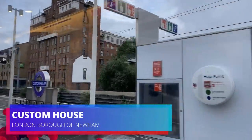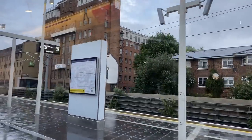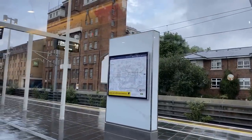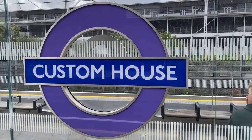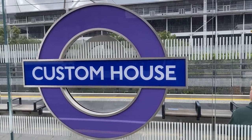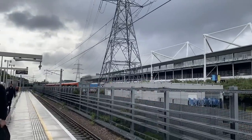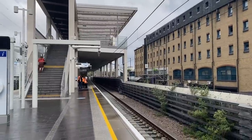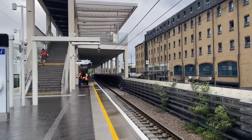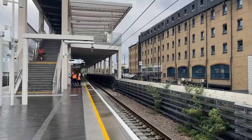Following the entry into another smaller portal, we now find ourselves at Custom House, which is where you can alight for the ExCeL Exhibition Centre, and is one of the few stations in the Abbey Wood branch that is above ground. You can also change here for DLR services along the Beckton to Tower Gateway route. I do have to admit that I was a bit sceptical about Custom House, and I was expecting it to be one of my least favourite stations.